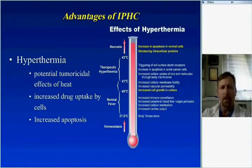As I mentioned, hyperthermia has a selective lethal effect on cancer cells, and if you look at this range between 41 and 43 degrees centigrade, this is where we see a selective lethal effect on cancer cells. At the lower temperatures, we actually see improvement in chemotherapy effects, but it takes the higher temperatures to actually see direct killing of cancer. And then when we go above 43 degrees, we start to see damage to normal tissue. So it's very important that we control this temperature carefully.